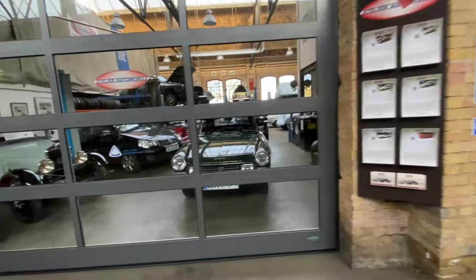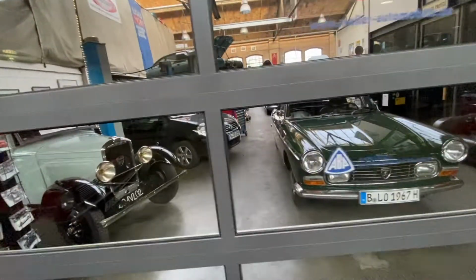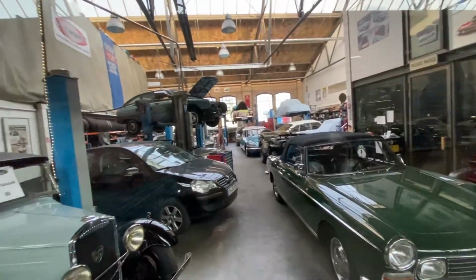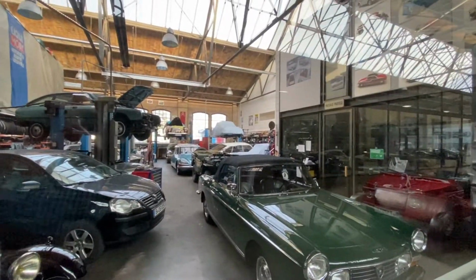This is another workshop. I think it's for French cars. Yeah, they're all French cars. Yeah, French. Citroen back there. It's pretty good.